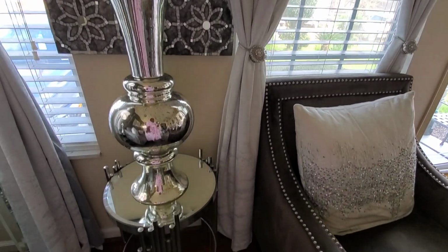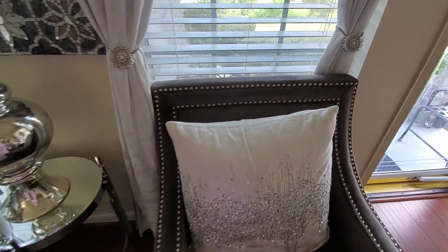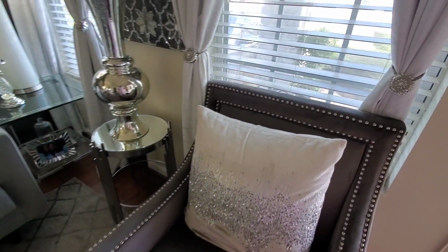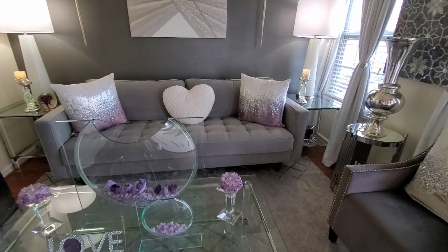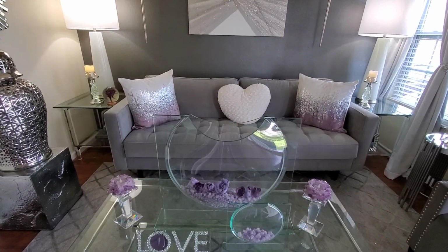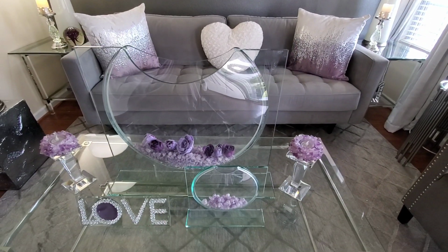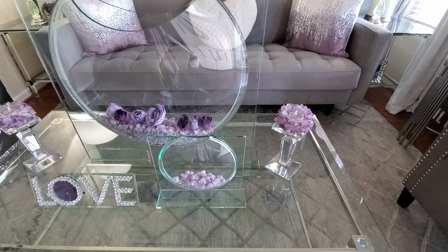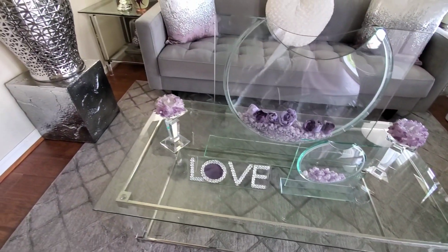And then this little side table here came from Z Gallery. My little accent chair came from Pier 1. And the rug on the floor came from Ross. These ellipse vases here, this vase and a smaller vase, they came from Z Gallery. Candle holders there from Z Gallery. The love sign came from Burlington.